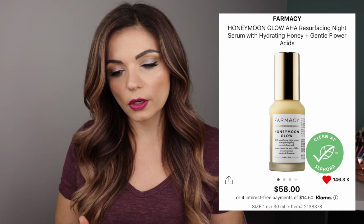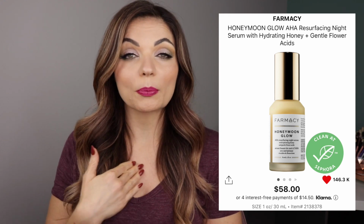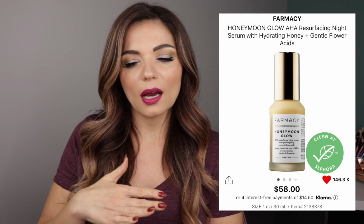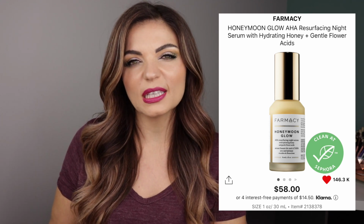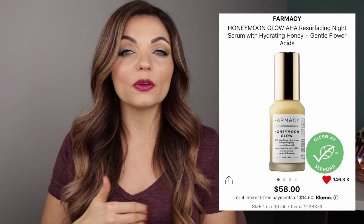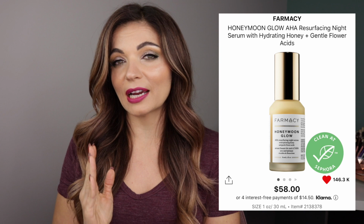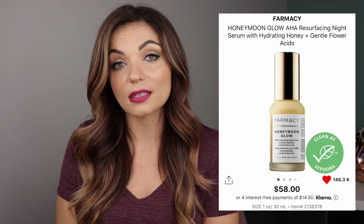So this is one that you can eventually build up to using every day. I personally use it every day, or at least 5 days a week. Again, if you aren't currently using acids in your routine, you might want to build up so that you can build a bit of a tolerance to them. I've never had any problems with this one. I find that a lot of people really love it, and I've had such a good experience with it.